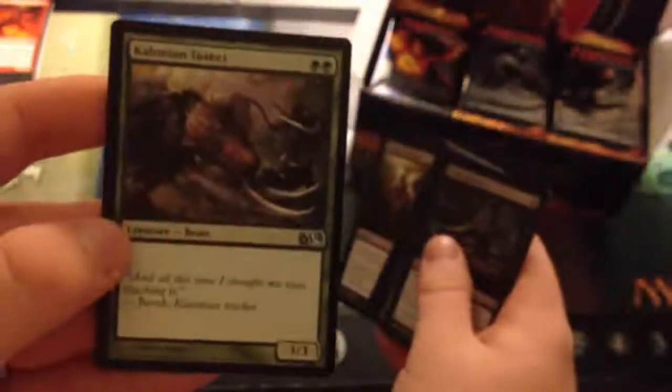We have Battle Sliver, Millstone, and Kalonian Tusker as our uncommons. Commons are Liturgy of Blood, Mind Rot, Goblin Shortcutter, Seacoast Drake, Predatory Sliver, Demolish, Hunt the Weak, Pitchburn Devils, Ranger's Guile, and Festering Newt.